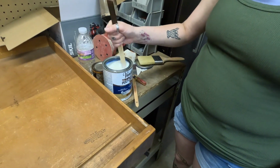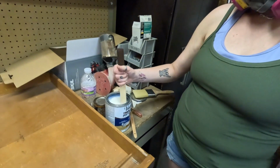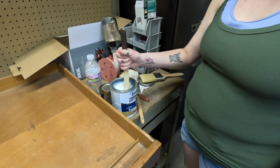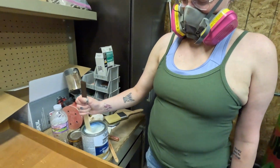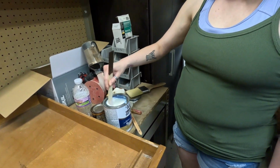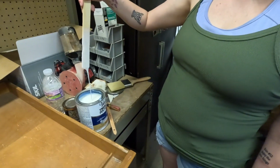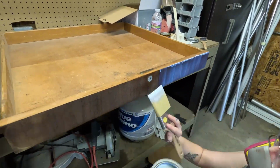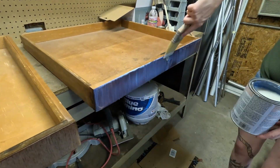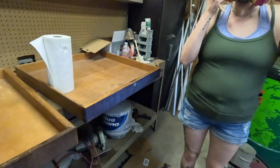We gotta mix this well and then apply our coat. How should we apply it? Thick. Yep. Thick. Slathered. Basted, if you will. Thick. Now we only gotta do it too many more times.